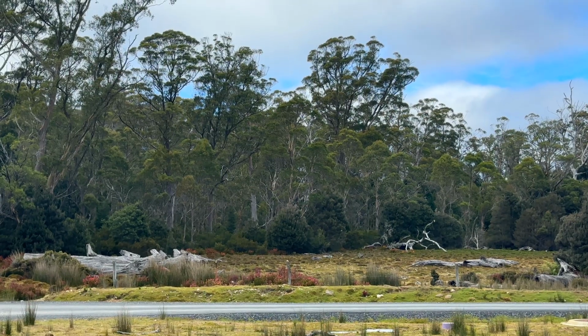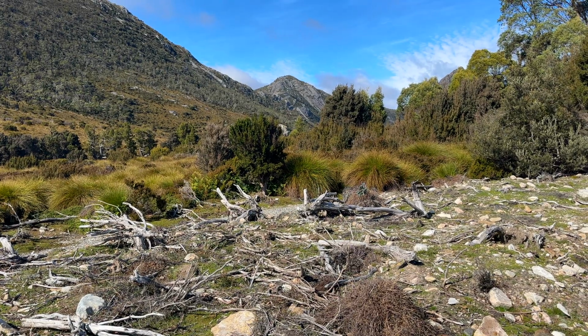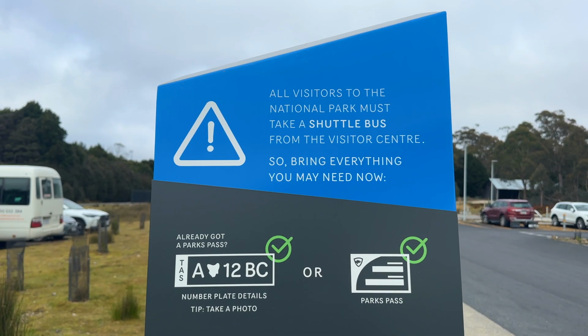We've had a brief stop because we've got to change bus. So we came here on a big coach, but you're not allowed up to the mountain on the big coach. So we're catching a smaller bus to go up there. Very green up here, a lot of vegetation, a lot of dead trees as well along the way. Not allowed to touch them, not allowed to go near those trees. They become habitats for the animals.